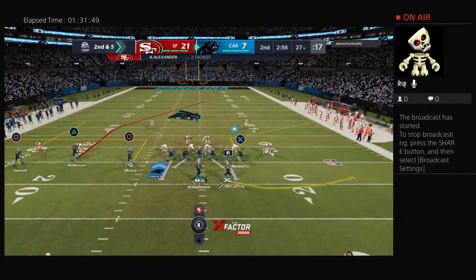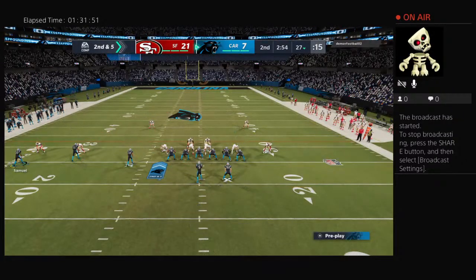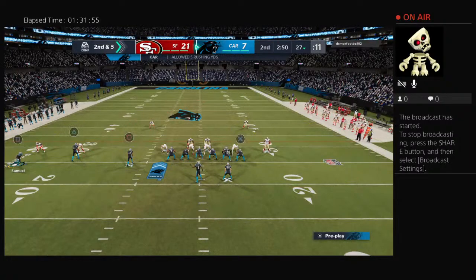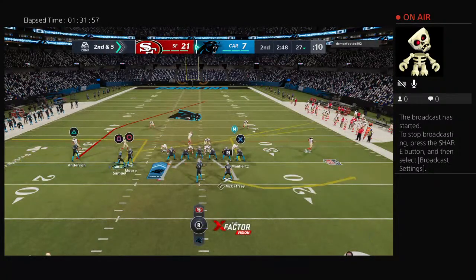Right there, 56. Hey, check. 56 is Mike. 56 is the Mike. Let's go one more. Motion.